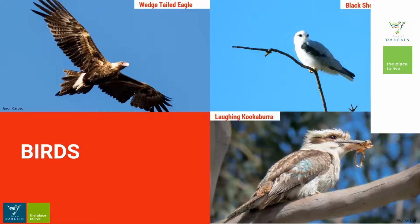Kookaburras, very common. As you can see there, there's one with a frog in its mouth. They're not too fussy. They'll eat anything that moves, anything they can catch. So a lot of birds of prey here, taking advantage of that. Even things like magpies are birds of prey. We get lots of these kind of medium-sized birds visiting as well.